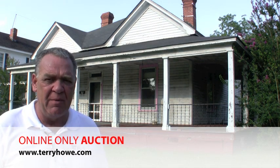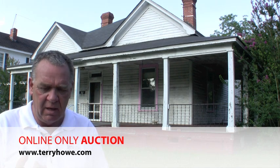I'm out touring some of the homes that we're going to be selling in this month's auction. This particular house is at 223 South Church Street in Union, South Carolina. Now, I'm calling it a 3-bedroom, 1.5 bath, but it has potential for a lot of things. This house next door, I noticed, has a sign out front. It's a commercial business. So I'm thinking this house could possibly be a restoration for somebody to live here.